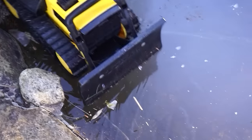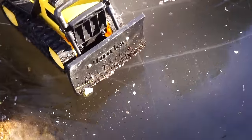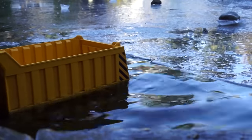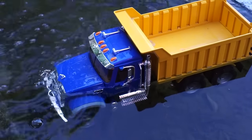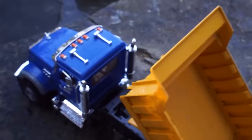Look what Jack's doing here. Our now sort of clean bulldozer is just going across the icy track. It sure is. Look at it being pushed back by the water. Here it comes up, kids. Safety. There it is.